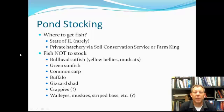Now, where are you going to get them? You can maybe get them from the state of Illinois. I say maybe, I'm not real sure if they can still afford to do this. I know some of the hatcheries have been closed down. But the state of Illinois, at certain times anyway, for a very low fee, will provide the proper fish at the proper size for a new pond. Once the pond is established, they won't supply fish for corrective stocking, as far as I know. Like I said, I'm not real sure if they still do this.